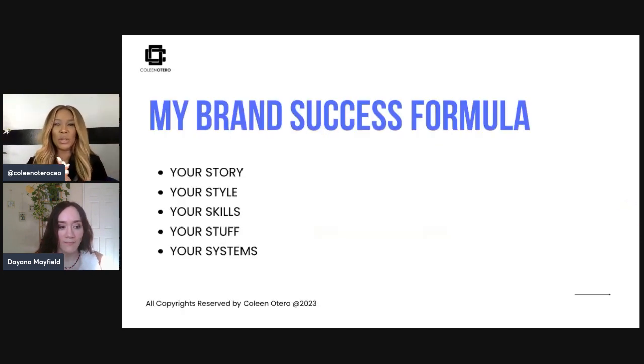And so here's my formula that we're going to talk about. It is so simple. But what I will say is where it can become complex is in the execution. Right? We understand, it's one thing to set a goal. It's another thing to come up with a game plan and then to execute that, right? So when developing your brand, I want you to just break it down into these 5 areas.